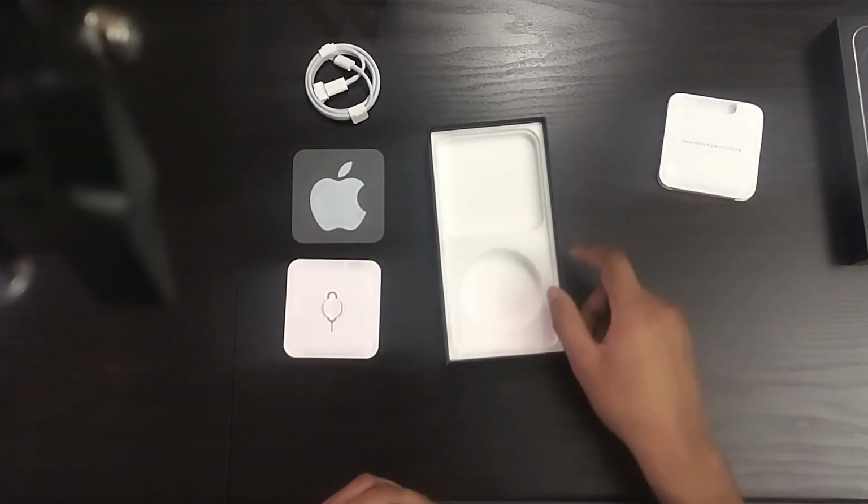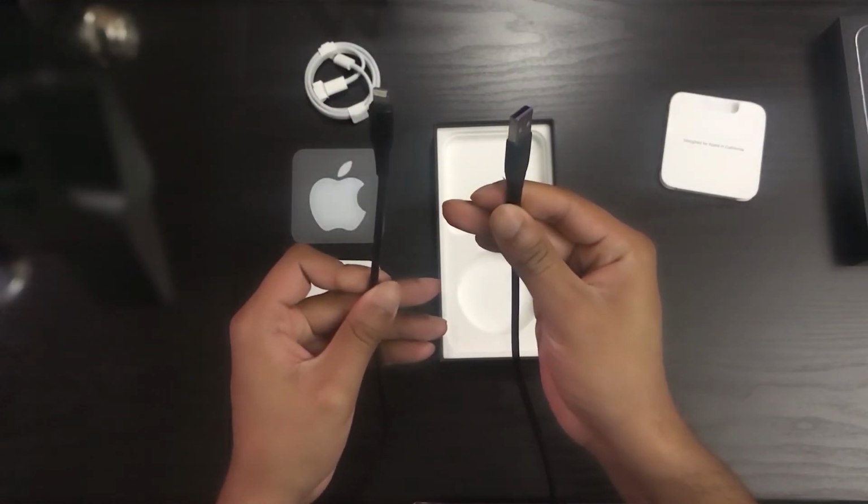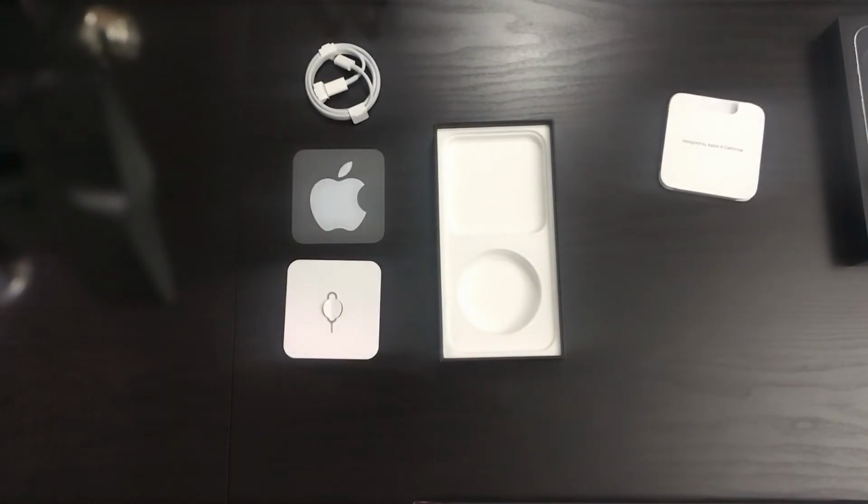Just so you know, if you have an older iPhone charger, lightning port to USB-A, you can still use it to charge the iPhone 12 lineup, but it will be much slower, so don't throw them away.